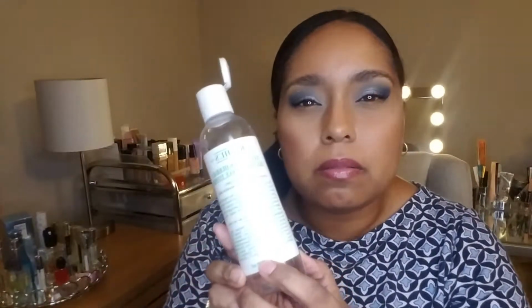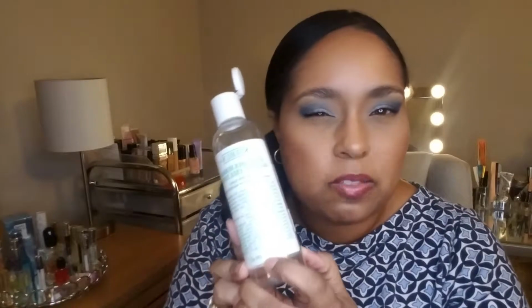What can I say about this toner? It was another product that I felt like I had to force myself to use. It has a medicine cabinet from your grandma's house kind of witch hazel smell. I don't know if there's any witch hazel in it, but that's what it reminds me of. And it's also green in color. You can't tell because I used it all, but it's also green in color.